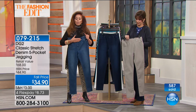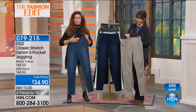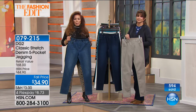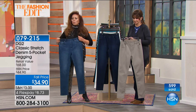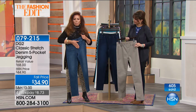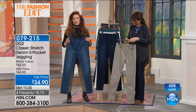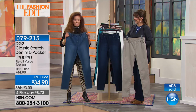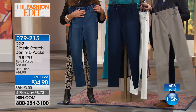So where I carry the majority of my weight in my tummy, my waist and midriff, I don't have to worry. I will never get any kind of muffin spill with these. I will always have a better, flatter silhouette. Guess what? For $34, these are like a little miracle.